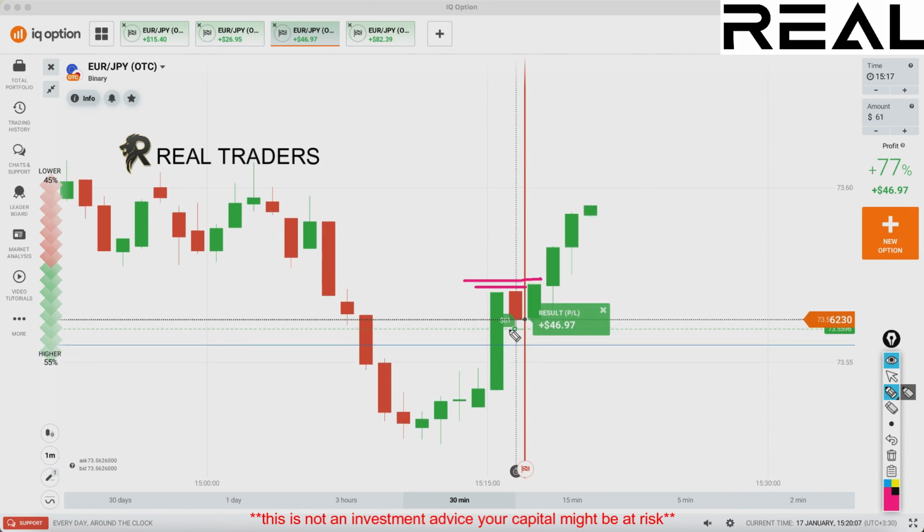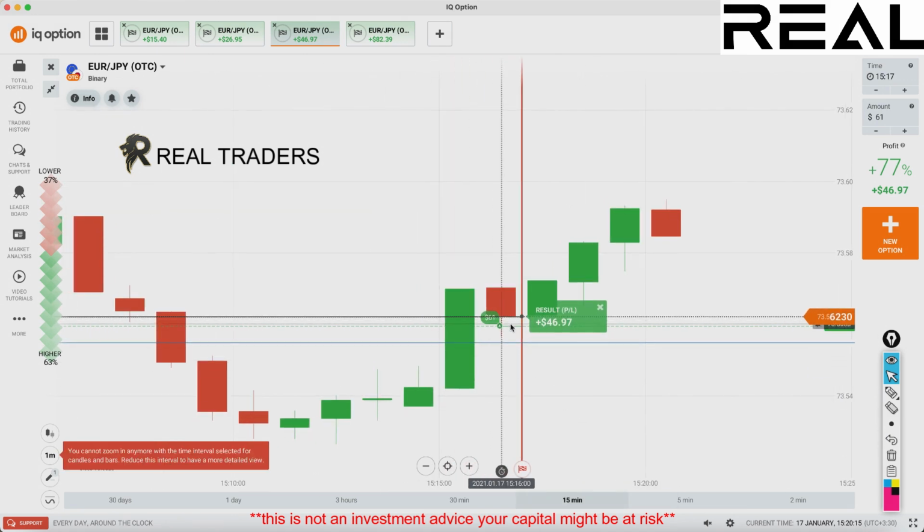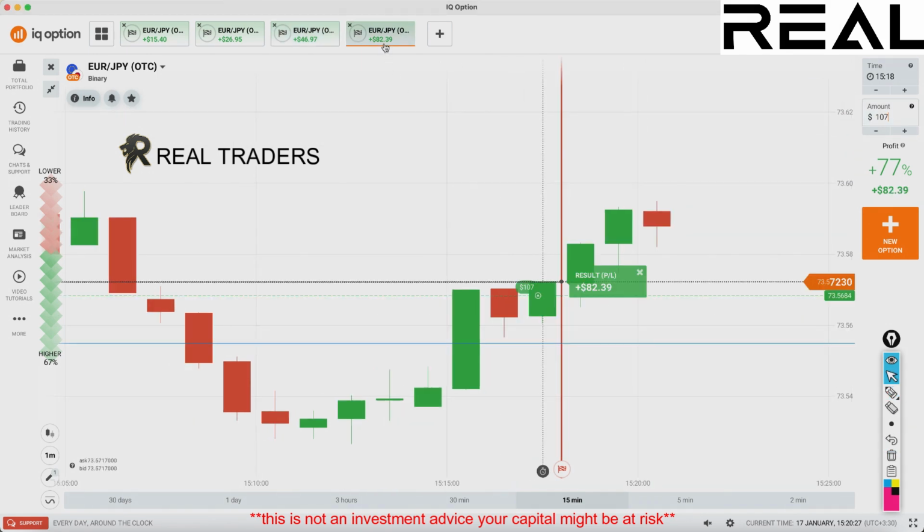That's why I placed a higher option here, because I expect a rejection because of the round number. Okay, let me show you, there is a round number, you can see, with 2 zeros. So I expect a rejection here, but I don't recommend you to trade like this. It is a little bit risky.